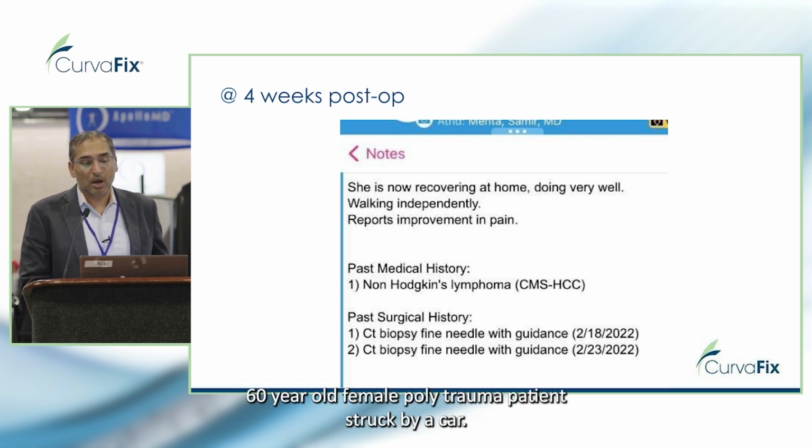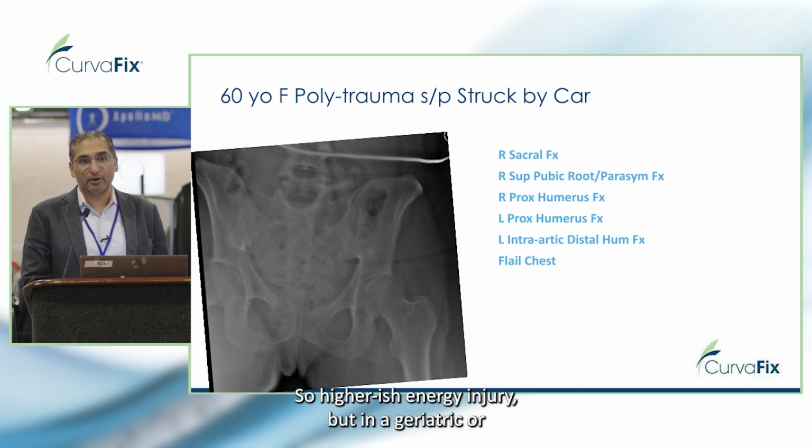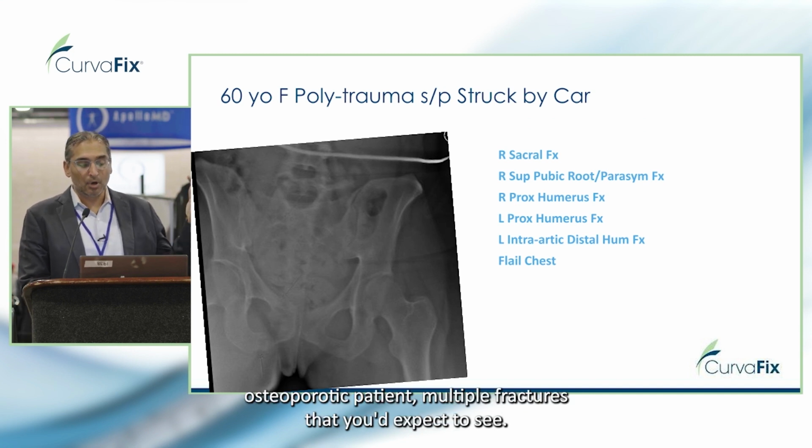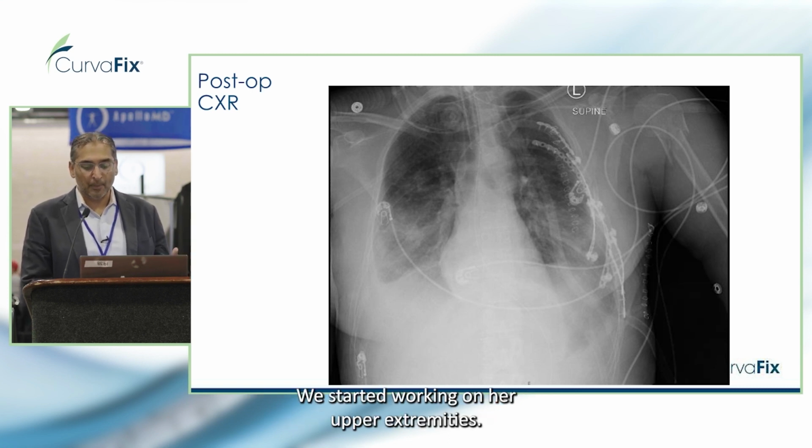60-year-old female polytrauma patient struck by a car. So a higher-energy injury, but in a geriatric or osteoporotic patient. Multiple fractures that you'd expect to see. She had her chest fixed by our trauma surgeons. We started working on her upper extremities.